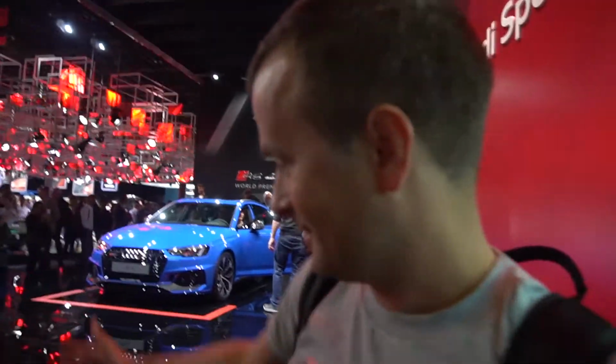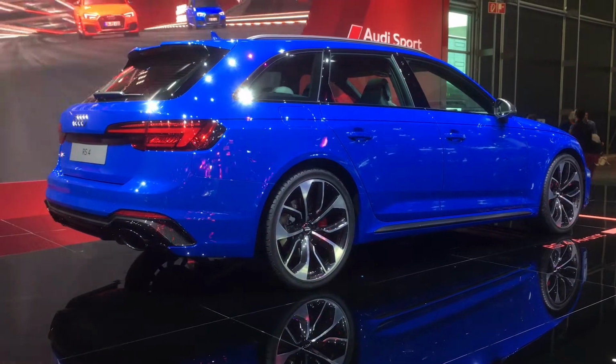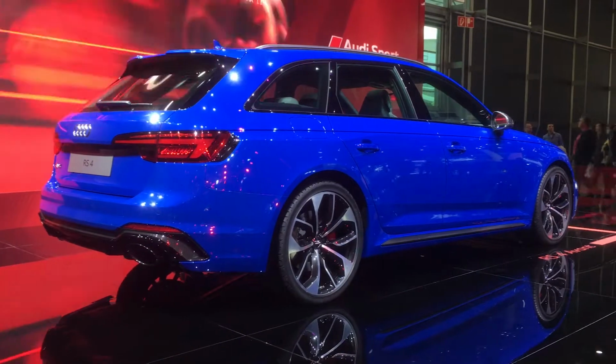As you can see, you can't get too close to it. They've not let us in as yet, but hopefully we'll get an invite soon. So we'll have to admire from a distance at the minute. But it looks absolutely stunning. The engine they've put in this is the same as the RS5 Coupe. So it's the 2.9 TFSI quattro engine. So it should be absolutely rapid.